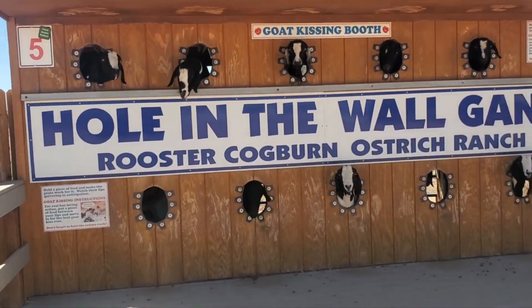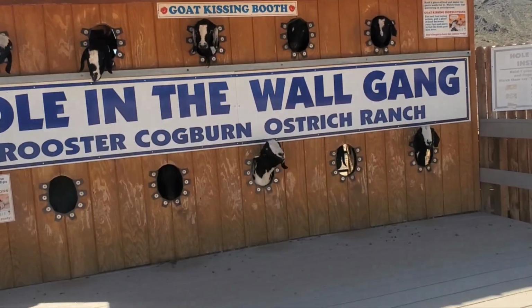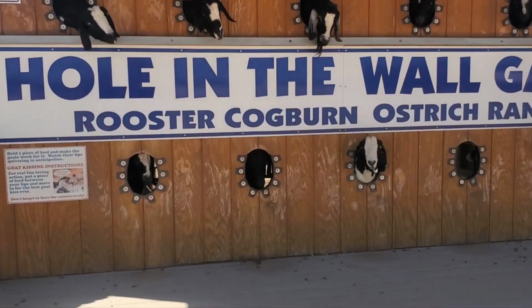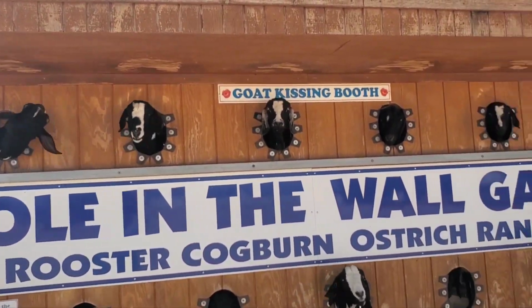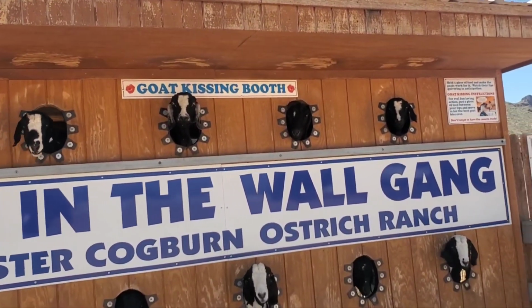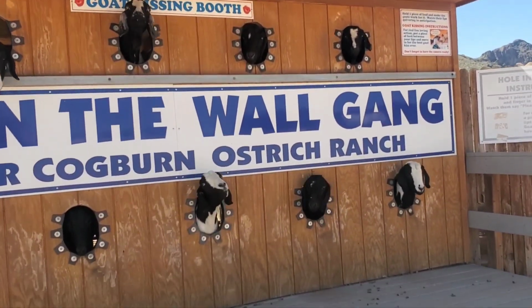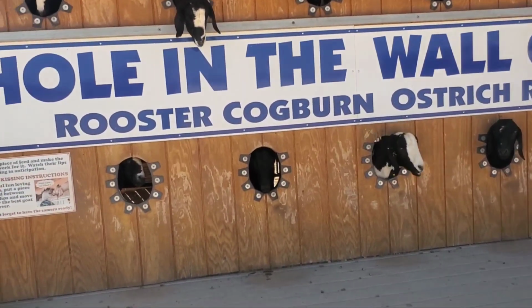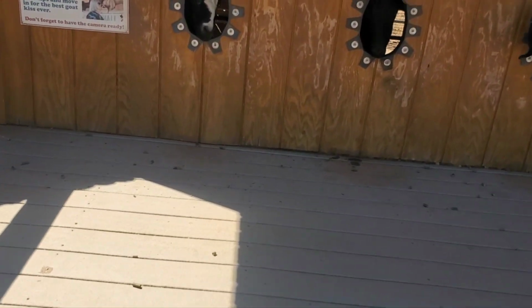These are goats in the Hole in the Wall Gang, Rooster Cockburn Ostrich Ranch. See, the goats are in a hole. They're all expecting to be given food. Two rows, the lower one and the upper one. I'm going to feed one of them.